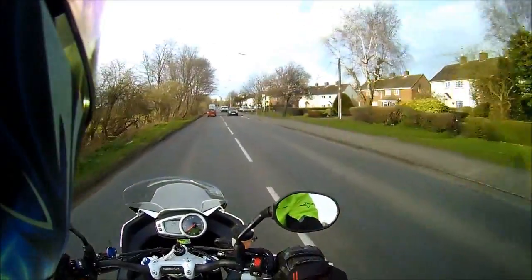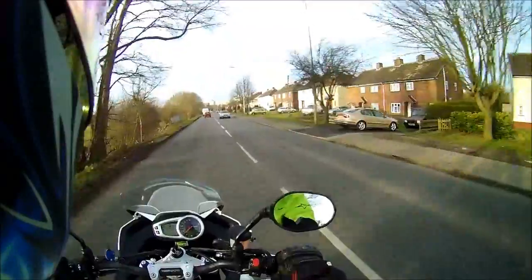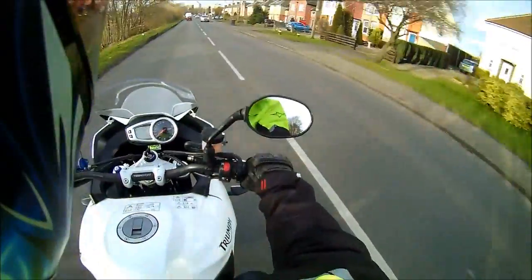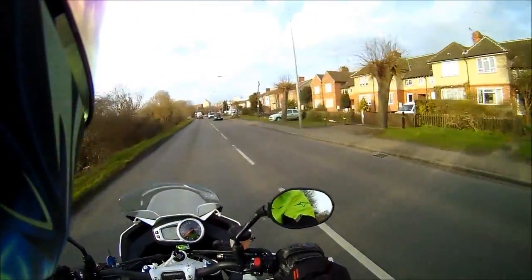I really wasn't too sure on the styling of this bike from what I'd seen in the press and seeing them in the showroom, but from the rider's position it's quite handsome, and I think from the outside it's not an unattractive bike.